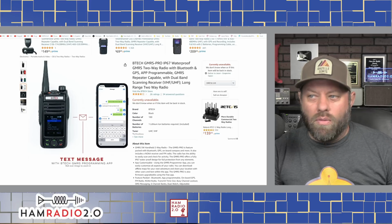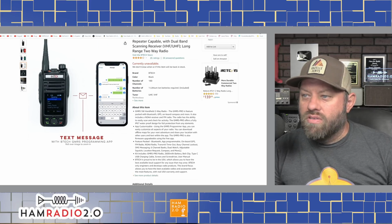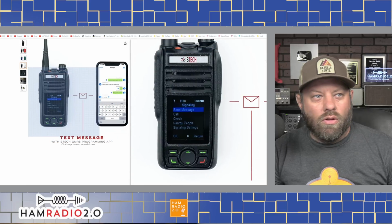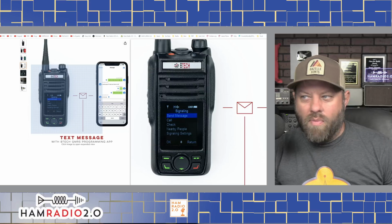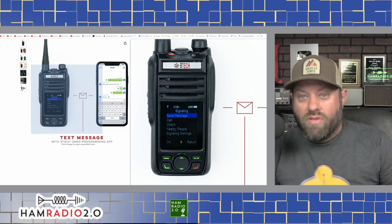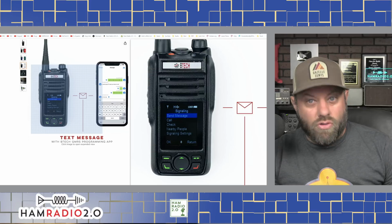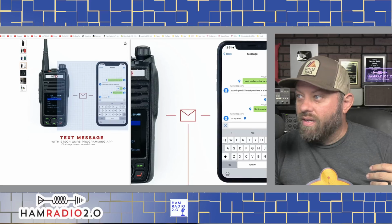So currently unavailable right now. It is a 5-watt handheld two-way radio. It's feature packed. You can see this really large screen on it. That's really kind of the selling point in my mind. It's got an incredibly large screen on it. It does have Bluetooth, so you can Bluetooth connect it to a headset, to your car if you have Bluetooth in your car. This app that's programmable right here.